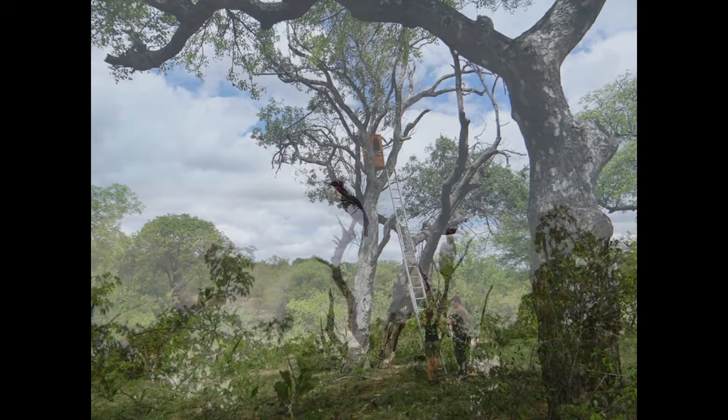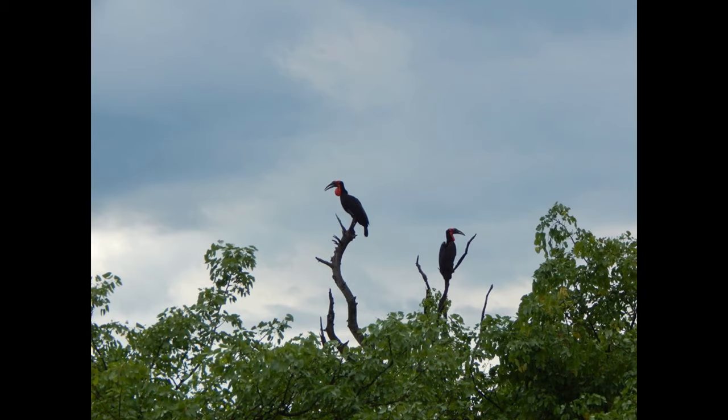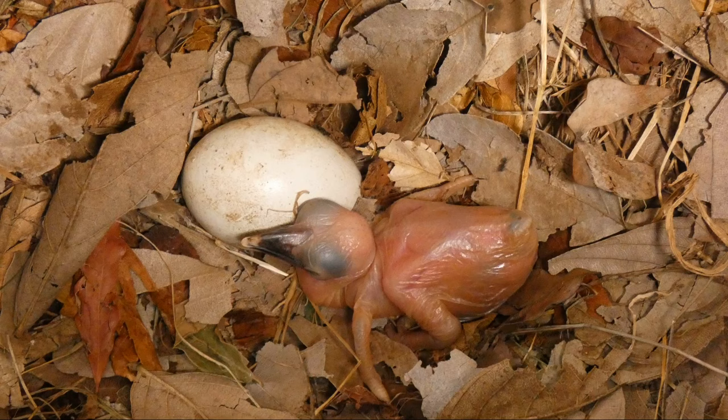Obviously, with any kind of reintroduction program, at the end of the day, it's trial and error with these things, especially with such social birds living in these groups. It's difficult to pair birds up and things like that. So you can't just put birds together. You've got to see whether they bond together and whether they interact well with each other. So it's higher than the wild birds, but the exact number I'm not sure.